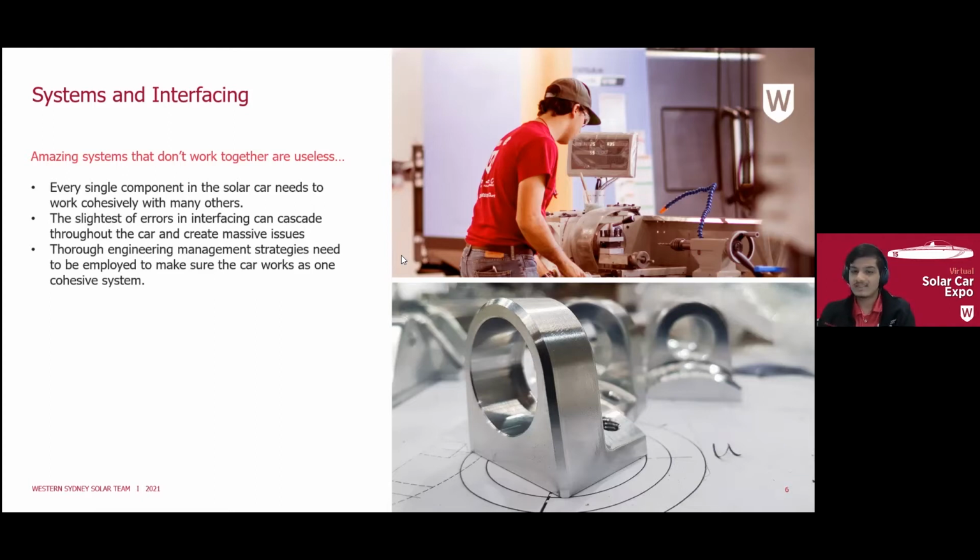These are just some examples, but as you can see, this creates a very complex web of interfacing that all needs to work perfectly. Even one mistake can stop the car from competing. To make sure that the systems engineering and interfacing happens flawlessly, we need to employ various measures of engineering management. I will now hand over to Brad, who will go into more detail about this.